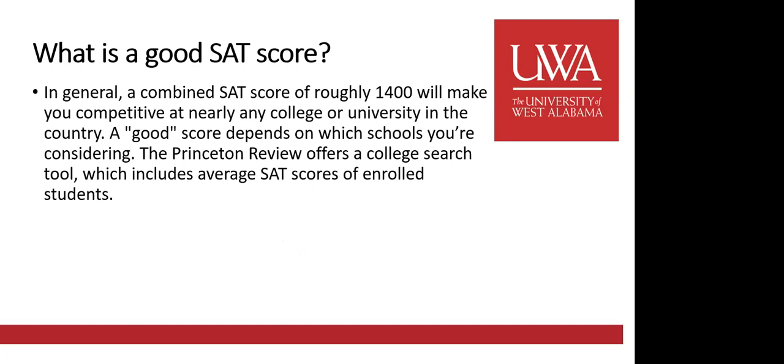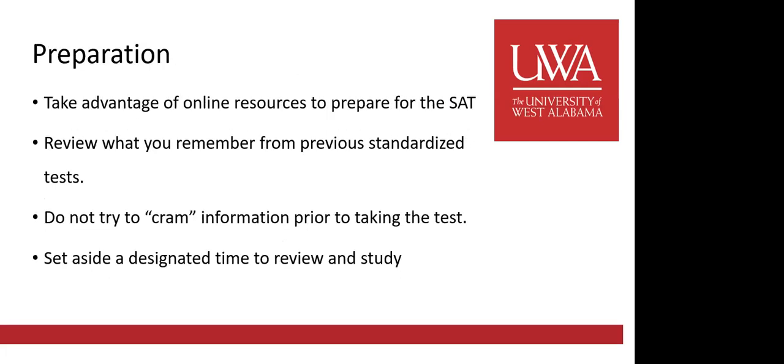So what is a good SAT score? I know a lot of you are curious what would be considered a good SAT score. In general, a combined SAT score of roughly 1400 will make you competitive at nearly any college or university in the country. A good score depends on which school you are considering. The Princeton Review offers a college search tool, which includes average SAT scores for enrolled students.